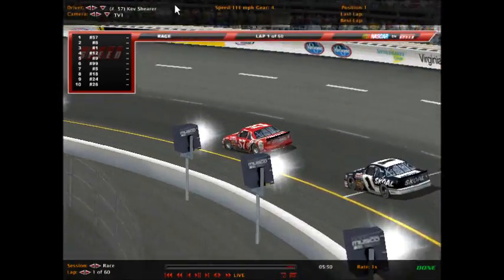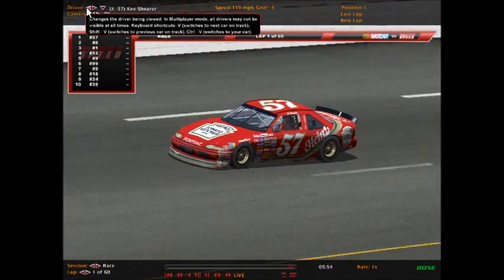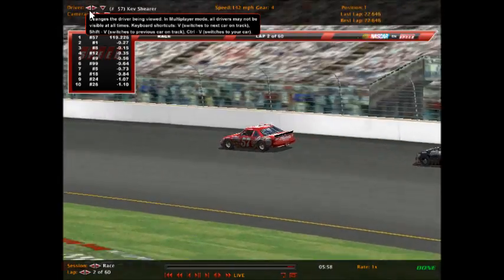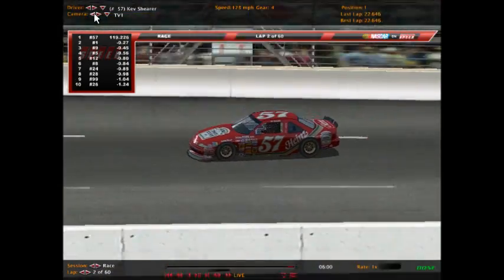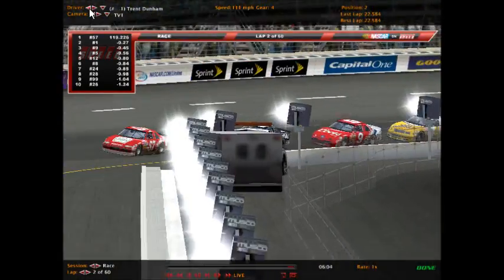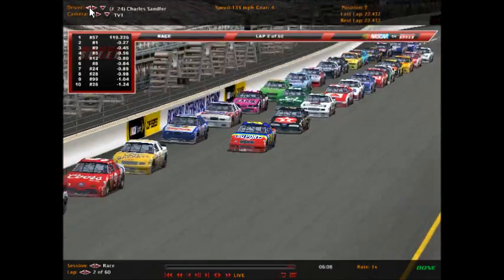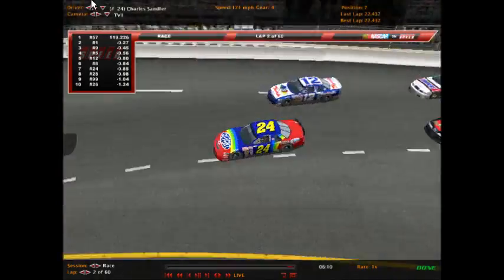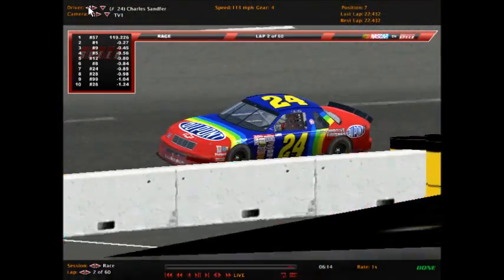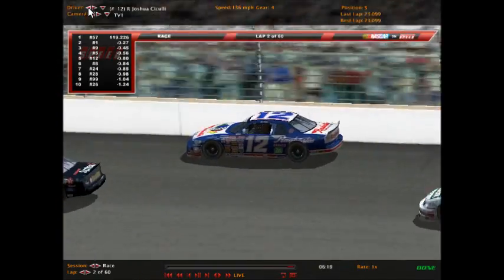Richmond typically has been known as a wreck fest here in the races past in the Castrol GTX Cup Series, as Kev Shearer will lead the first lap of this race. Trent Dunham going into second position. Third to Jessica Shelton. Fourth is Andrew Perry. Charles Samper battling with Joshua Sakuli for the fifth position. Johnny Gardner right behind him in car 28. He now takes sixth away from Sakuli.